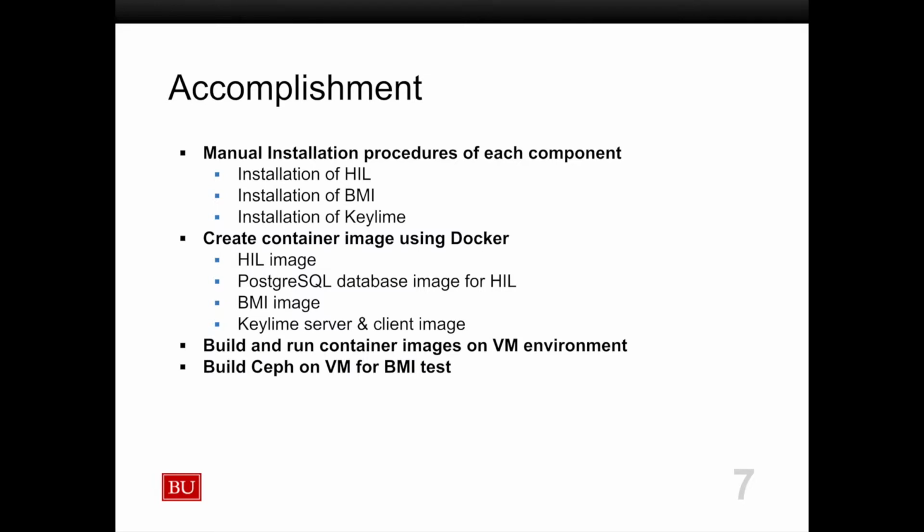So after we finished containerizing Hill, we turned to the containerization process for the Keylime server and client, which is not easy. During this process, we learned how to create a subnet for containers and how to scale containers using Docker. But we still suffered from a significant number of problems after this. For example, before we can make sure BMI functions properly, we should first build a Ceph server for BMI, since BMI relies on Ceph to store user images. Therefore, we proceeded to learn the structure and design of Ceph and how to deploy a simple Ceph server on the cloud, that is, on Kaizen.